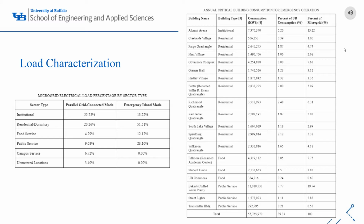The table on the right shows all of the locations which will be connected while in emergency mode. This covers all residential and food service locations as well as important public service locations. Alumni Arena is also included in emergency operations as a critical meeting location.